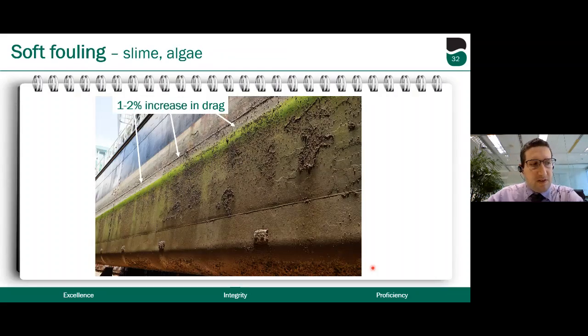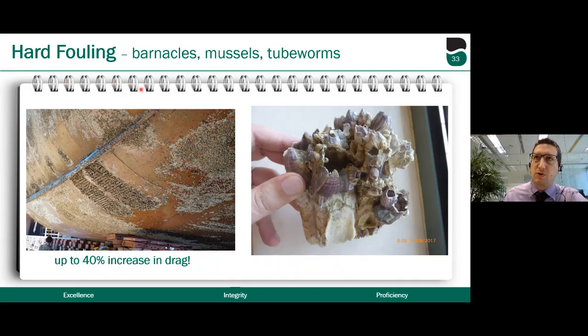There are largely two types of fouling. One is called soft fouling, which is mostly slime or algae. As you can see here, this green line, it tends to grow mostly on the vertical sides because that is closer to the sun. They're like plants and they need sunlight to grow. They typically account for a 1 or 2% increase in drag when they grow to this condition. The next type is called hard fouling, which has a hard calcareous shell, like barnacles mostly, but you can also find mussels or tube worms. They account for up to a 40% increase in drag and also fuel consumption.